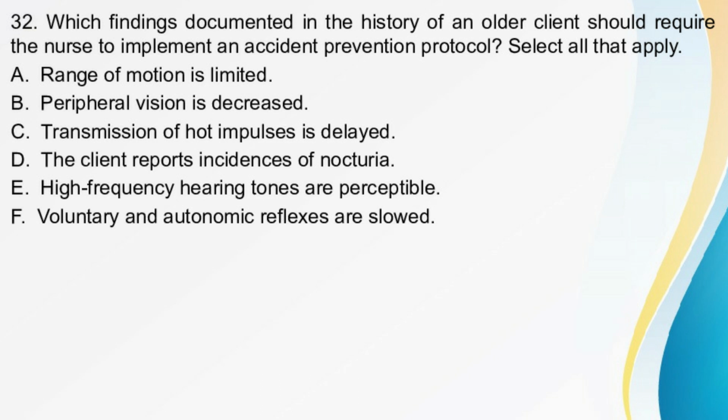Question number 32. Which findings documented in the history of an older client should require the nurse to implement an accident prevention protocol? Select all that apply. A. Range of motion is limited. B. Peripheral vision is decreased. C. Transmission of hot impulses is delayed. D. The client reports incidences of nocturia. E. High-frequency hearing tones are perceptible. F. Voluntary and autonomic reflexes are slowed. Answer, letter A, B, C, D, F.